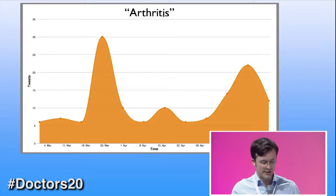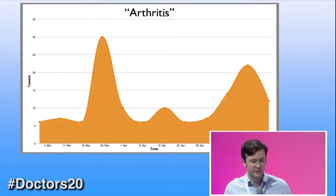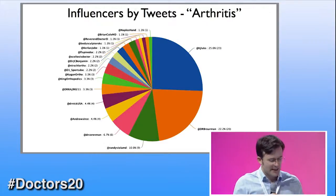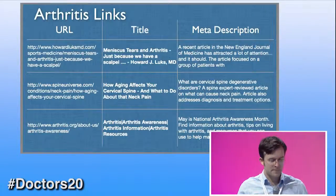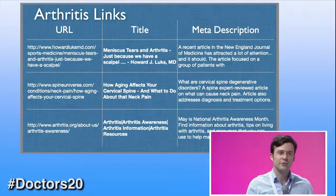So this is a trend line of arthritis conversation among orthopedic doctors. So who's doing the talking? Again, we recognize H.J. Lux as a major influencer here. And the next question can be, in these conversations, what are some of the articles and resources being shared? And this is a typical table showing the most tweeted articles in this time.